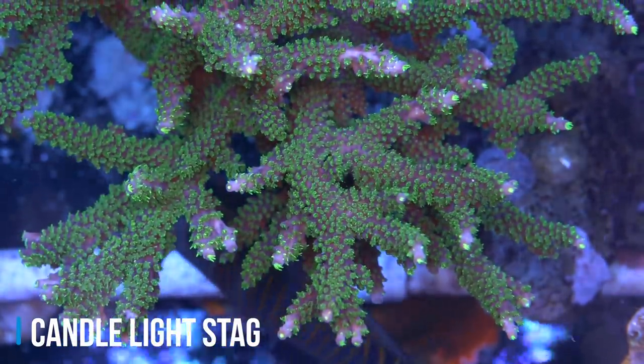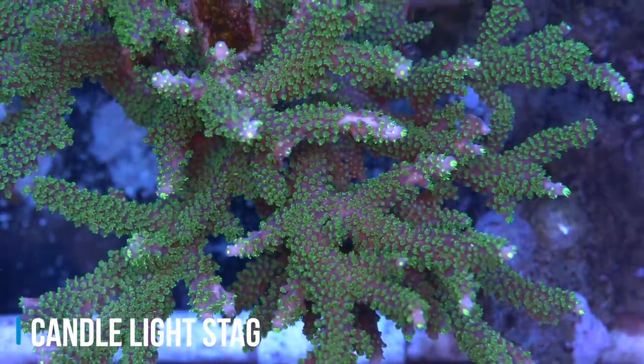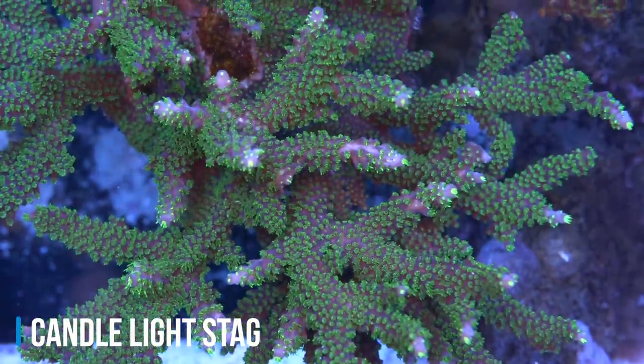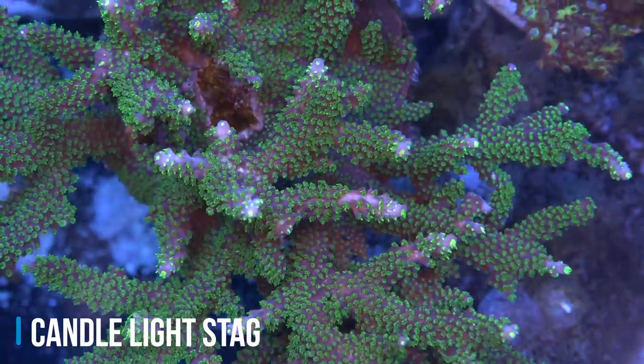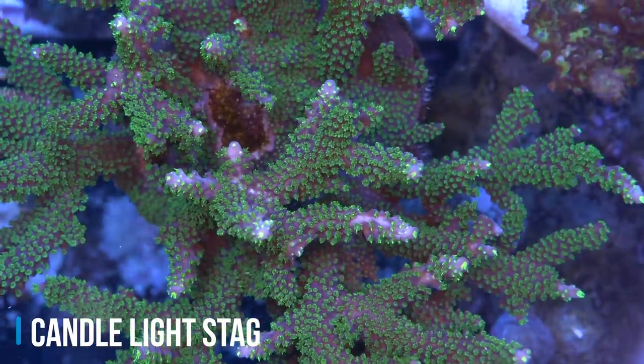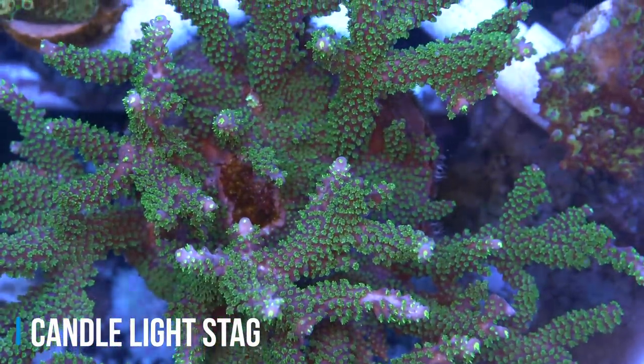It might not be the boldest, brightest coloration, but when it gets some size, it has just a really attractive, elegant colony shape. And that's one of the secondary things that we really appreciate about Acroporas when they're grown out and show a really nice shape and overall form to the colony.